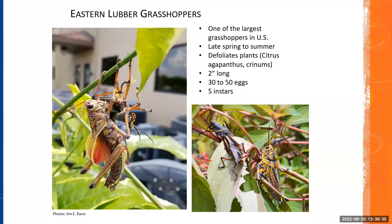There's only one bird that really feeds on them to great success, and that's a loggerhead shrike, which impales them and waits for that toxin to go away a couple of days and comes back and feeds on it. But they are also predated by fire ants and other insects. So there is a high mortality rate. Make no mistake about that with the grasshoppers.